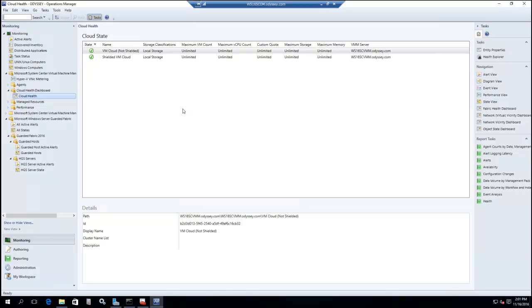So this view right here shows the clouds that are managed by SCVMM, and we have defined two clouds, one of which can host shielded VMs and one which cannot. And you can commingle the ability to manage shielded VMs and non-shielded VMs within Hyper-V clusters. It's up to you how to define those clouds.